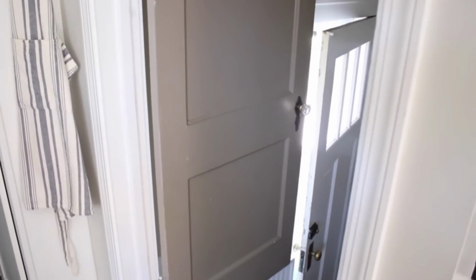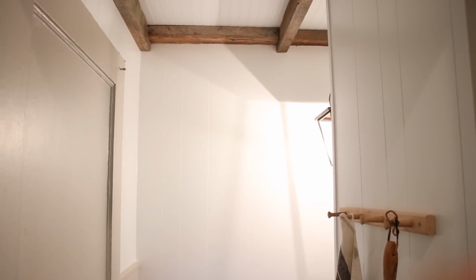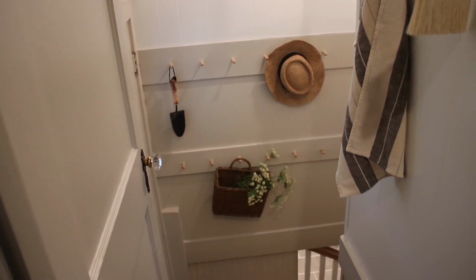I called it a mudroom in my first post in which I shared this space with you guys. I guess it's not technically a mudroom, it's not really large enough to be a mudroom, but it kind of serves that purpose. This is where we come in, the boys kick off their shoes. Eventually the basement will be more of the mudroom space. This is just sort of a landing area that leads down to the basement, but also out our back door.